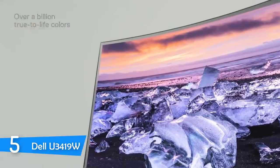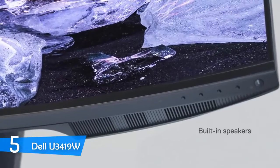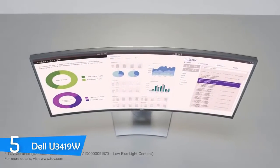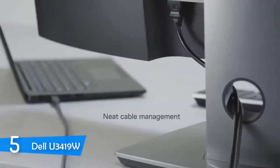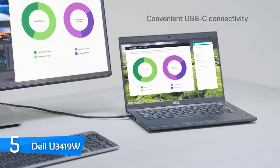Dell's UltraSharp U3419W is an excellent choice for video and photo editors with its accurate colors, replacing the need for dual monitors. Its target is professionals who need color accuracy for their job, but it would be a good choice for home use too if you want to sense every color in your visual work.